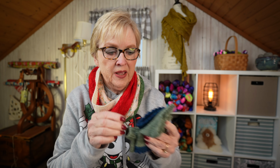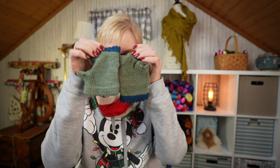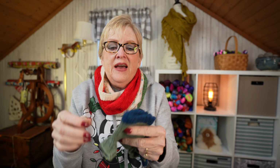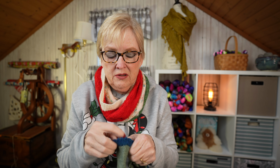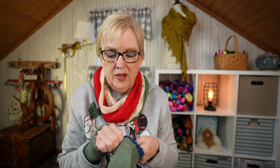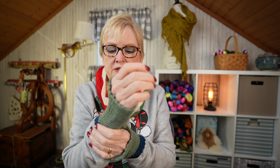Okay, so let's go through these mittens, starting with my oldest one. These are tiny fingerless mitts that I made for my daughter many years ago. I should have looked up the date. I want to say 2012 maybe. And I don't even think I used a pattern, because I didn't have a pattern listed on Ravelry. They're basically just wrist warmers, really.